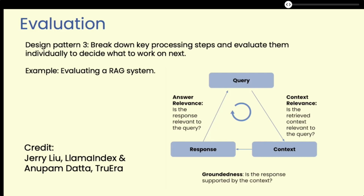So actually, Jerry Liu at Llama Index and Anupam Datta at Truera had a presentation on, I think, one of the clearest ways of thinking about evaluating RAG systems. For RAG, you have to retrieve documents, then use the retrieved documents to generate an answer. And so if RAG gives a bad answer, what went wrong? Did it retrieve the wrong stuff? Or given the right context, was the generation process broken?